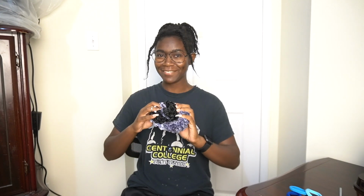And so yeah, I am going to weave in these tails, and then I'll come back to you when it's time to package them. Actually, one more thing before we start packaging orders.